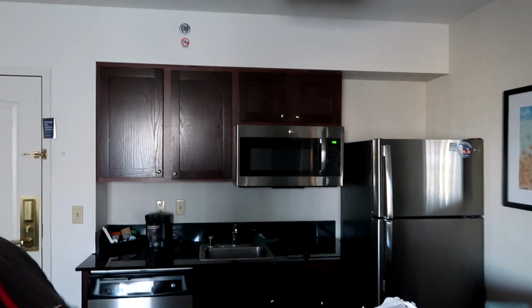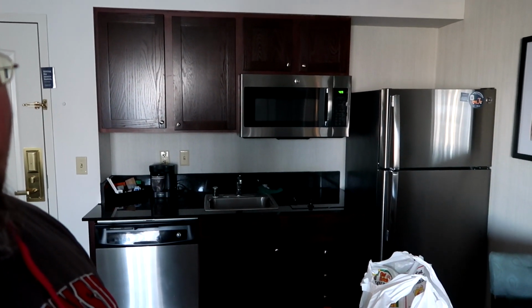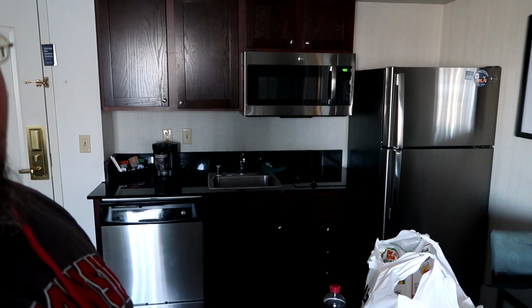First we got a little kitchenette area. This is awesome. I didn't bring any food, so I'm not going to use any of it, but it's still cool. Got a couch, sitting area, and a TV. That's awesome. My bed is actually in another room.